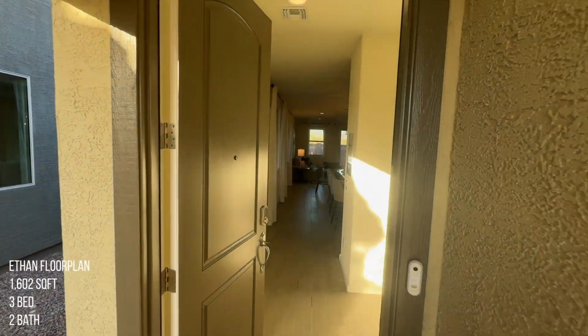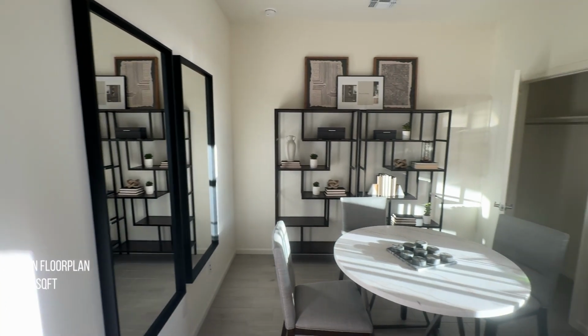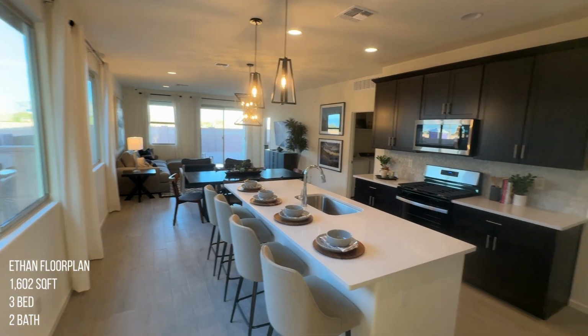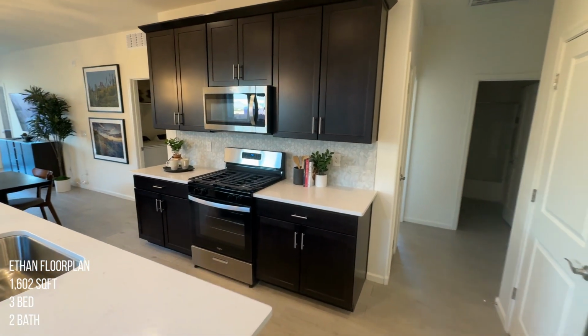Now, I will say, and if you're familiar with new builds, you know that the model homes are always decked out. They're always given every single option, and to be honest, they're even given some options that aren't publicly available. They're there to catch your eye, to pop when you walk in. But nonetheless, these homes are going to look about similar when you buy one that's fresh.